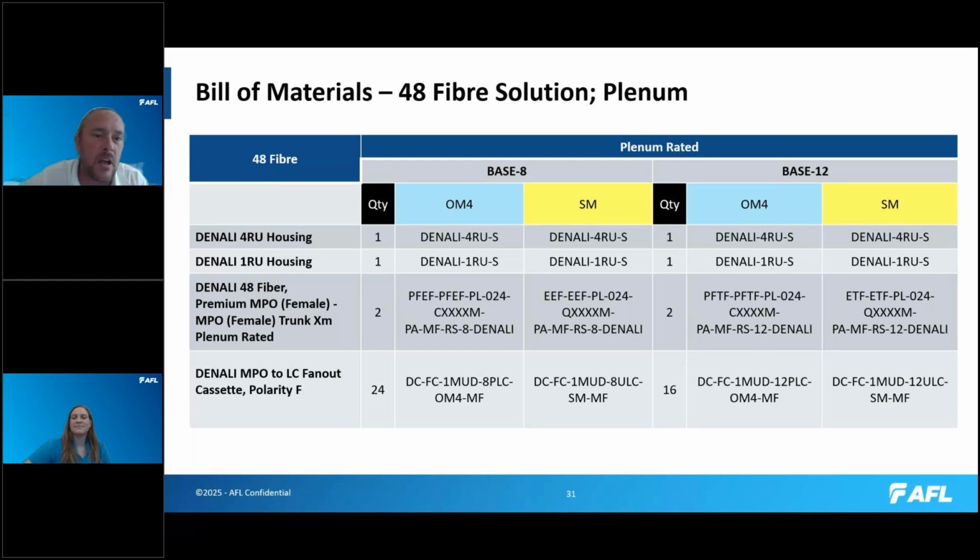You've got 2 of them on the base 8. Now you've got 96 fibers. So on a base 8, 96 fibers is 12 MPOs. So you got 12 at the server end, 12 at the MDA end. So your count for your fan out cassettes goes to 24. And then 96 fibers on a base 12, 8 MPOs, so you got 16 cassettes on each end of the MDA and the server. So it's all exactly the same.